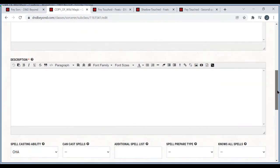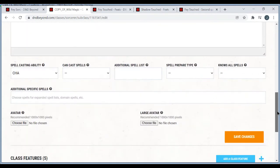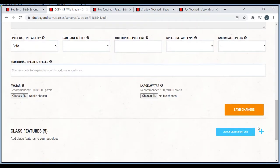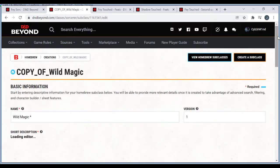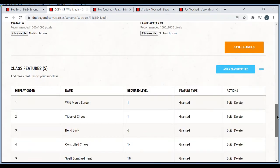This is not going to get published. It's not going to show in lists. These boxes don't show on your character sheet. There's no point in putting anything in them. Don't need to change anything there, so we can just save changes first. We have changed the name and want to make sure that sticks. And then we can scroll down to class features.